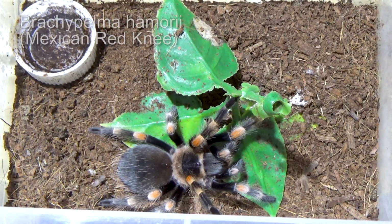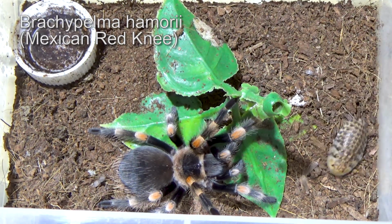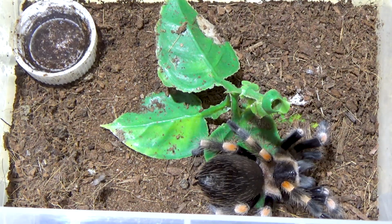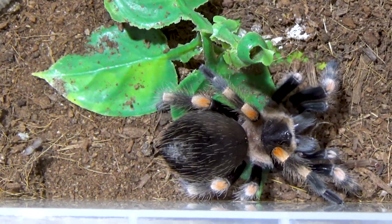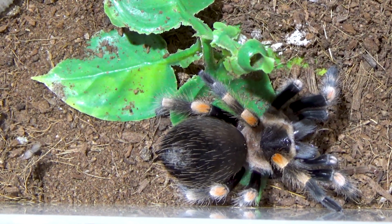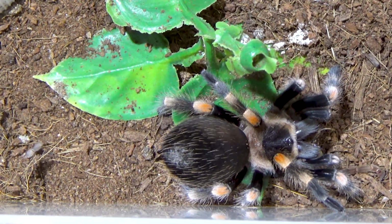Next up, Brachypelma hamori, Mexican red knee. And these guys, when they're hungry, they'll eat. But they will start to fast pretty early on into pre-molt. You won't even be able to tell that they're in pre-molt, they'll just quit eating.